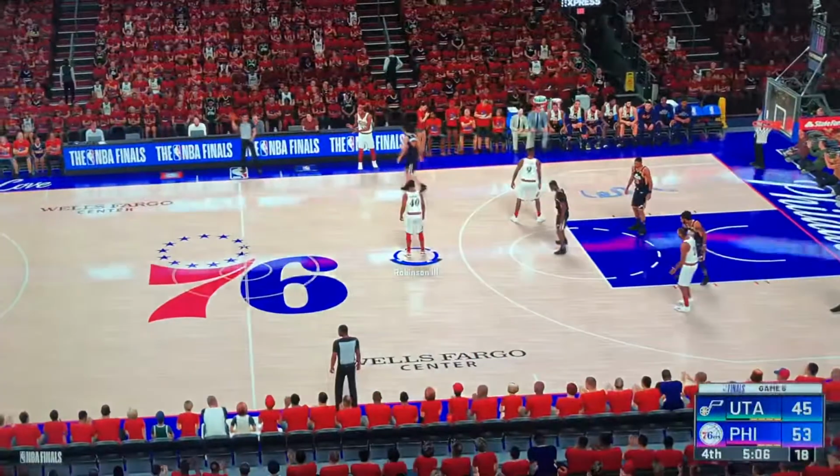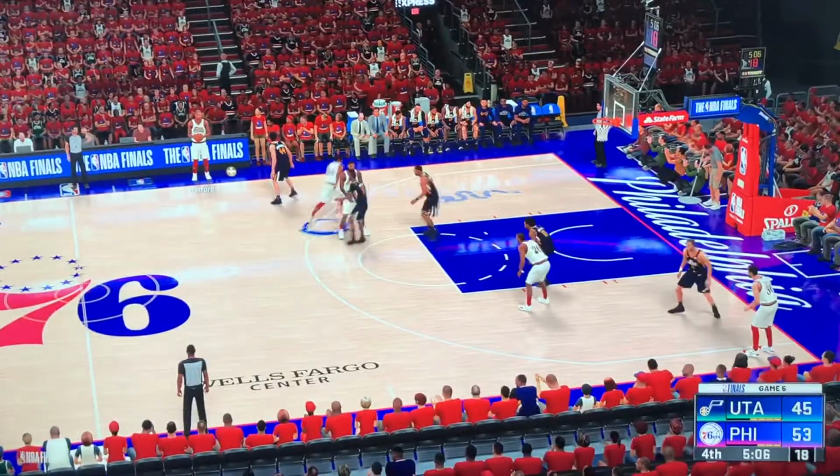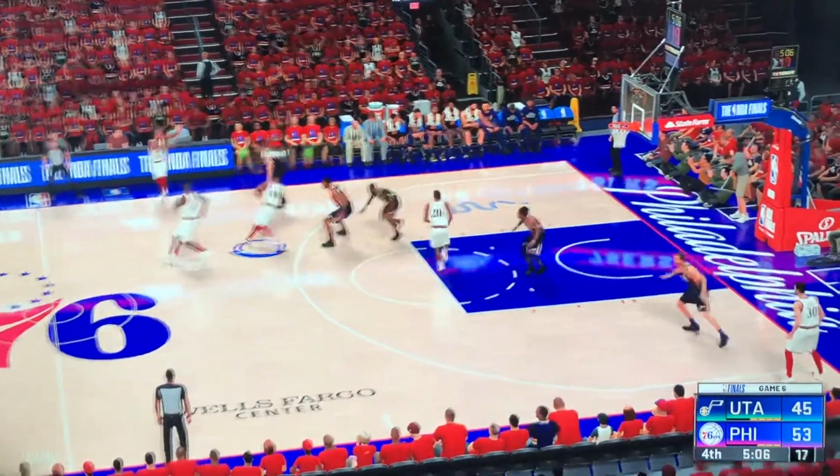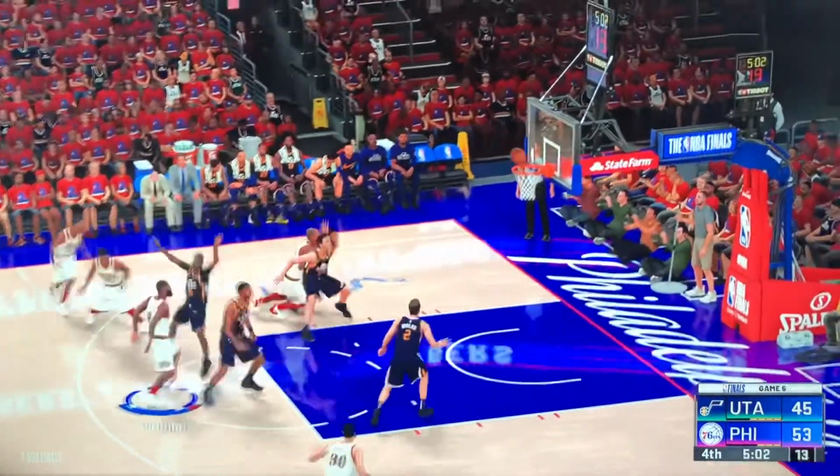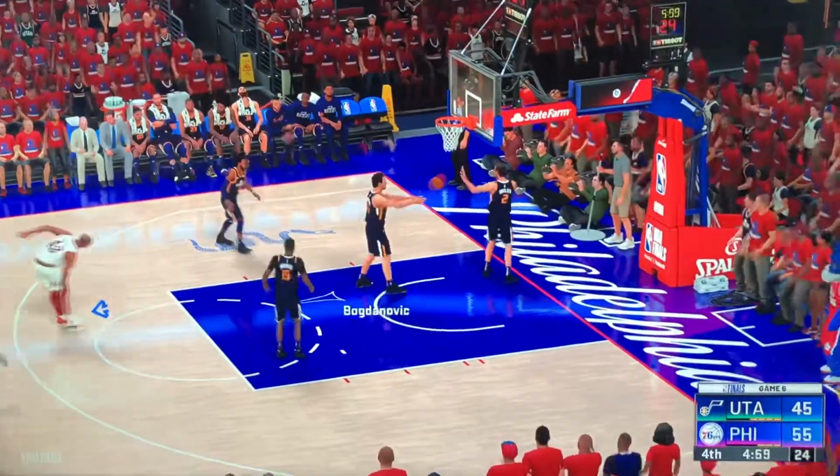And Philadelphia, the Sixers with some changes. Al Horford is checked in for measuring. Kyle O'Quinn comes in for Embiid. And it's Korkmaz in for Raul Neto. Bogdanovich is checked in for Utah. Joe Ingles comes in for George Niang.